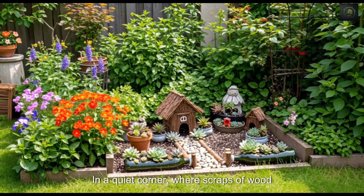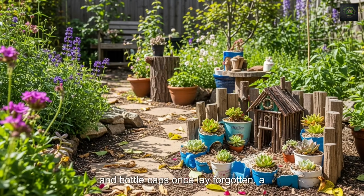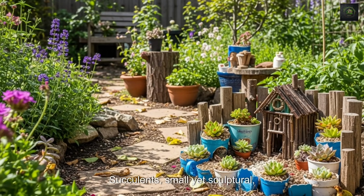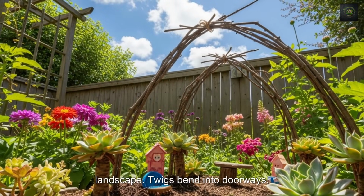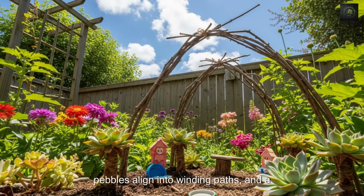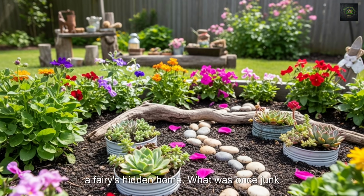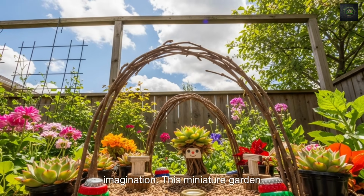In a quiet corner, where scraps of wood and bottle caps once lay forgotten, a world of wonder awakens. Succulents, small yet sculptural, stand like enchanted shrubs within a tiny landscape. Twigs bend into doorways, pebbles align into winding paths, and a broken teacup transforms into the roof of a fairy's hidden home. What was once junk becomes the foundation of a storybook realm, alive with color and imagination.